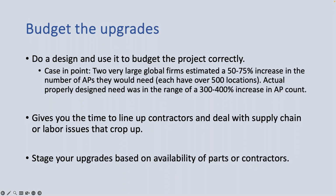What it boiled down to was that the change from a 2.4 design to a 5 gig design was so dramatic that it really threw their budgets off, and they didn't realize how dramatic it would be. It wasn't an intentional mistake or oversight, it just was a lack of understanding of the technology and how well it actually worked or didn't work.